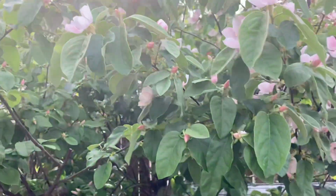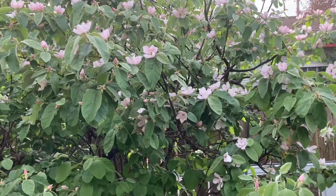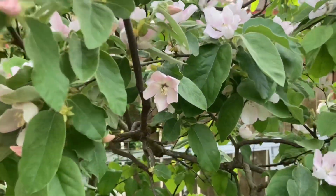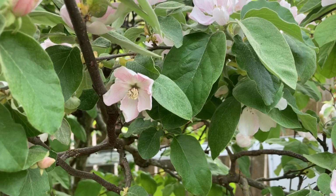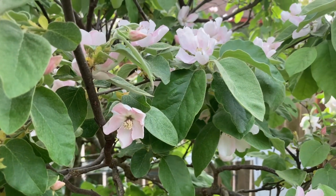Why do I love this tree? Aside from the fact that I think if you have room to grow one small tree for its sheer beauty, its sheer aesthetic value in your garden, I think this is a tree. Nothing beats it in spring, in my opinion. These delicate pink blossoms everywhere.